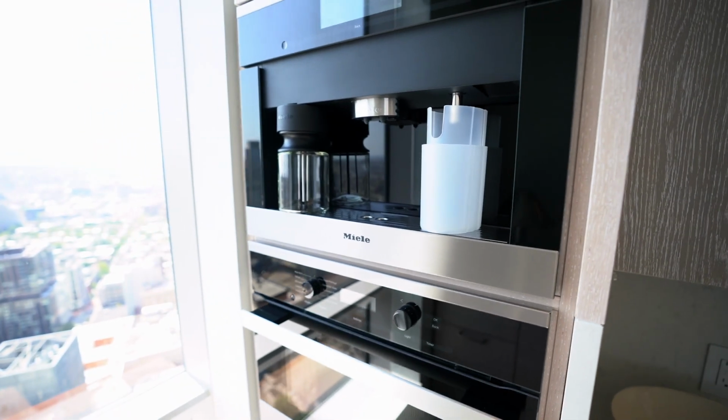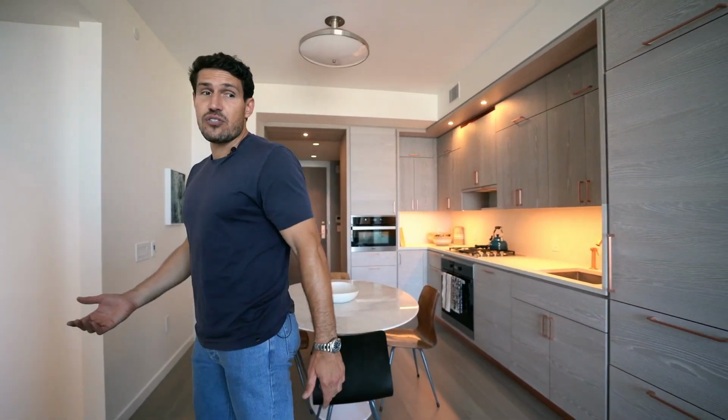In these units, you get the coffee bar too. All the units have a really nice appliance package, all Miele. They have washers and dryers, which is a really nice amenity, something we don't always get in Manhattan.